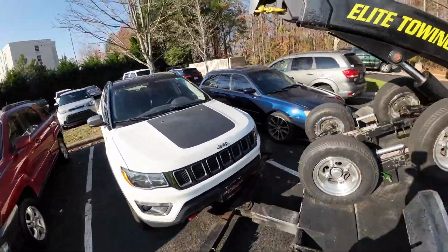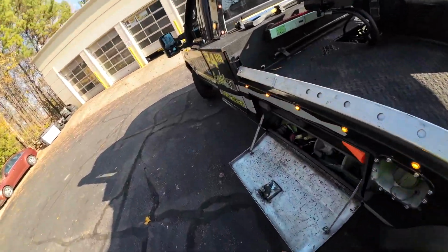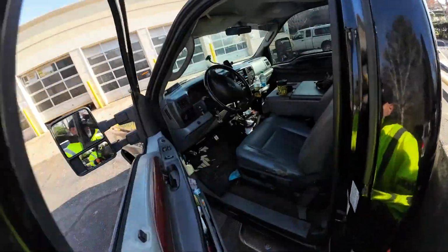My buddy used to take his flatbed right through it. Alright, move up, close the wheel lift, and we're done. Just gotta take some photos. Let the customer know that their vehicle was delivered.